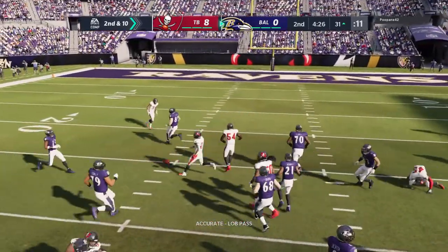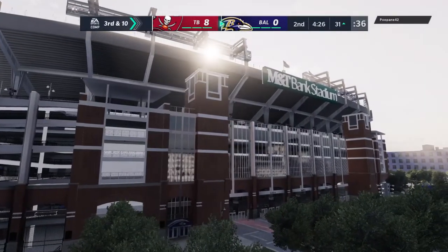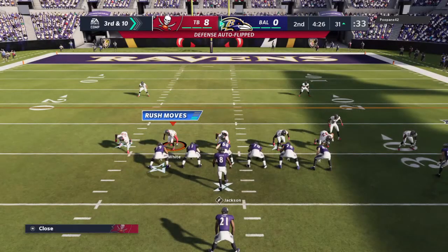On 2nd down, here's Jackson. A little floater there, but it'll wind up incomplete, falling to the ground. Incomplete. He was looking for his tight end, Mark Andrews, there. And that'll make it 3rd down.